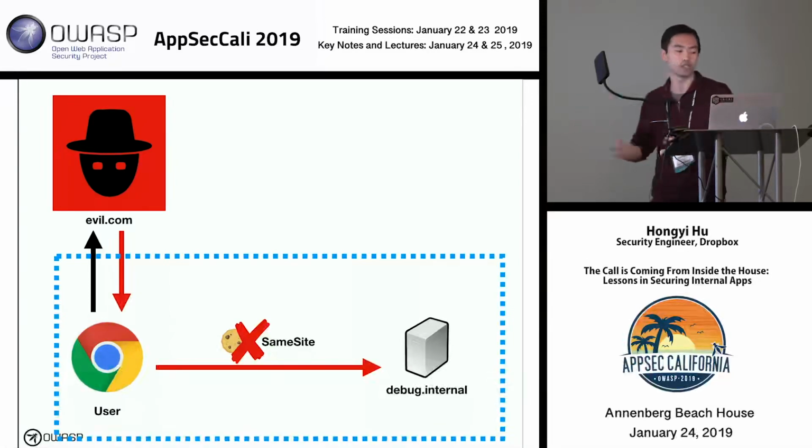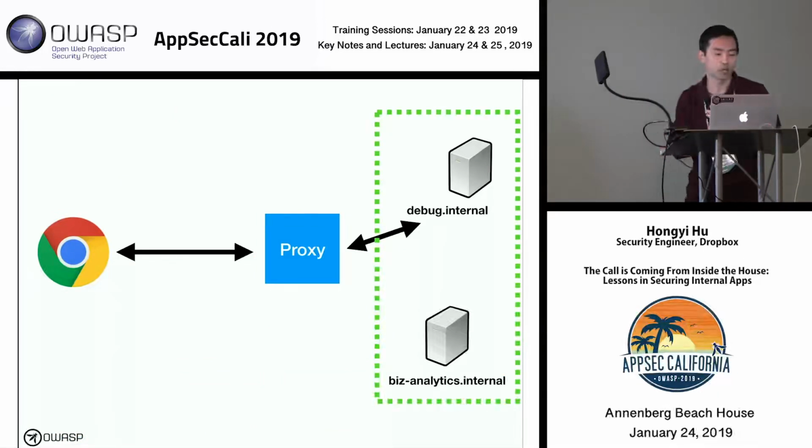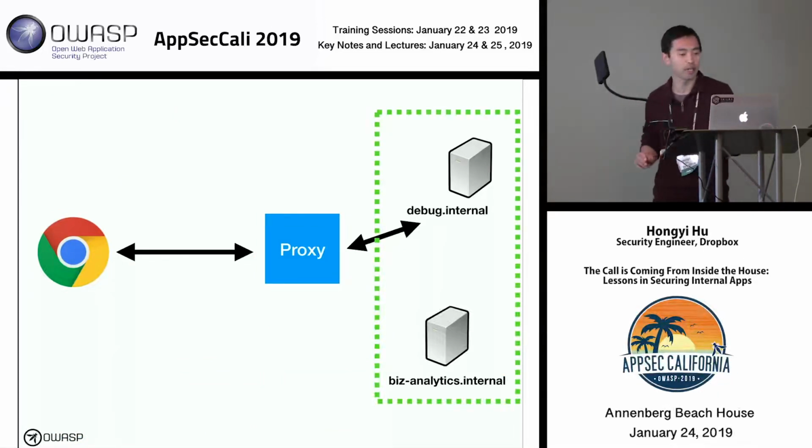They have to be supporting this feature. And so this is a good idea you should be doing anyway, and we can leverage this fact. So how can we apply this idea in this context? Well, we go back to this example again.